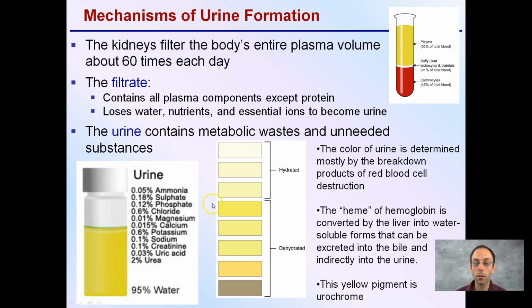Now, the color of the urine can determine the degree of hydration or dehydration of an individual. If we're looking at a darker yellow color, it would be more dehydrated. If we're looking at a lighter yellow to almost clear color, it would be a hydrated person. The color of the urine is determined mostly by the breakdown products of red blood cell destruction. The heme of hemoglobin is converted by the liver into water-soluble forms that can be excreted into bile and indirectly into the urine. And the yellow pigment of urine is urochrome.